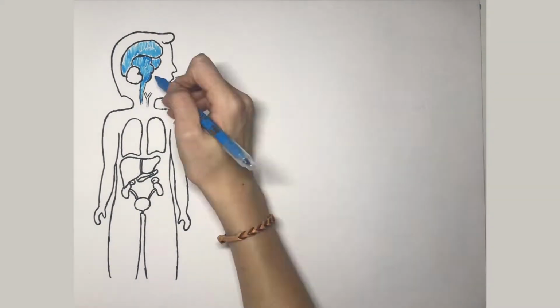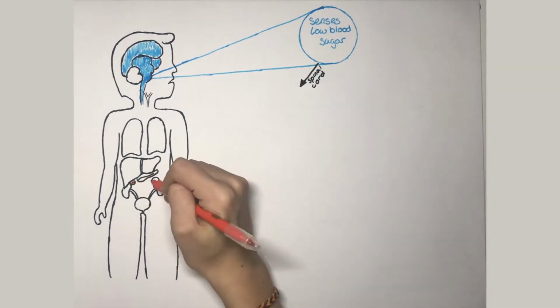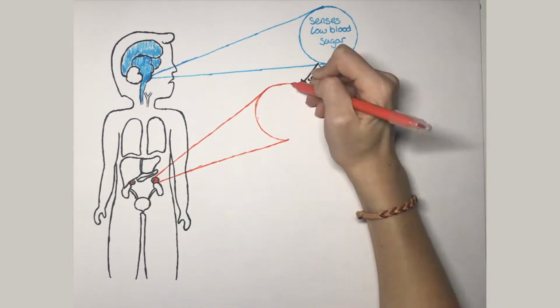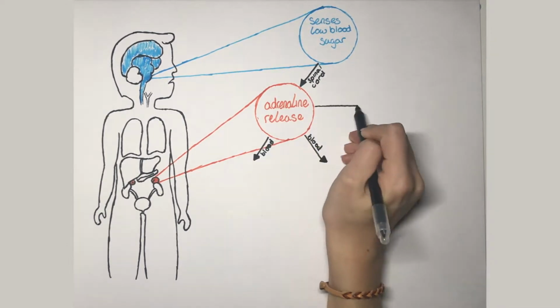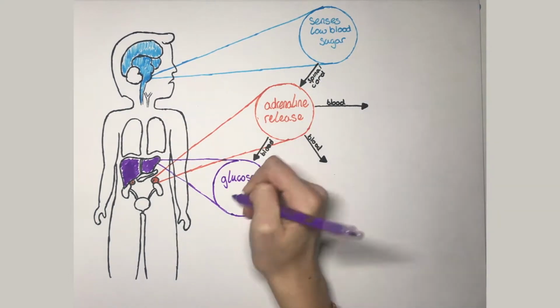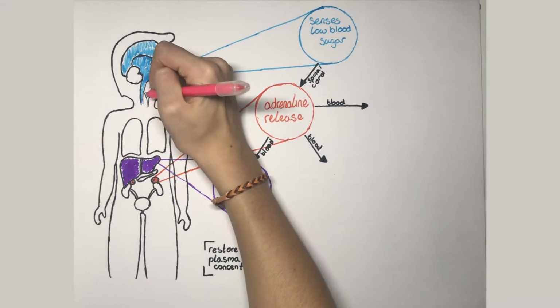As we said before, low blood sugar is sensed by cells at the bottom of the brain, leading to an increased nerve activity down the spinal cord to the adrenal glands. This triggers adrenaline production, which travels to 3 different places in the body via the blood. At the liver, adrenaline causes production of glucose, which restores the plasma glucose concentration.